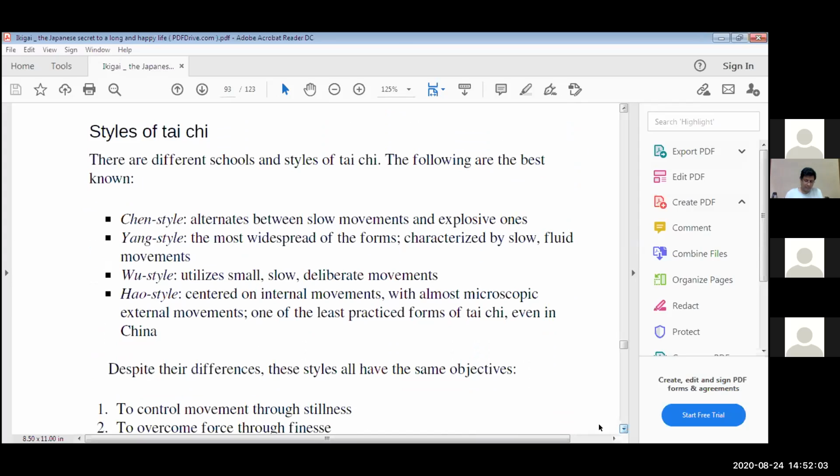Styles of Tai Chi. There are different schools and styles of Tai Chi. The following are the best known. Chen style alternates between slow movements and explosive ones. I think this was the style that Bruce Lee used to use, but he mixed up a lot of styles actually.